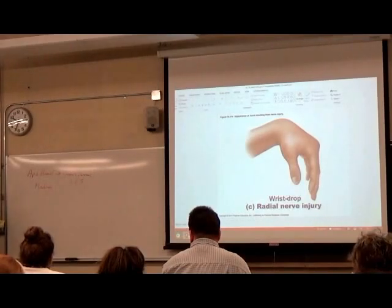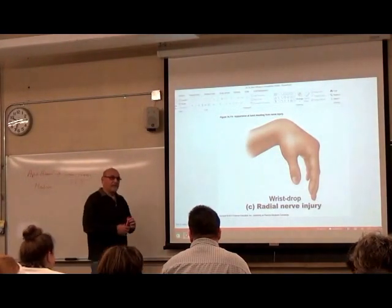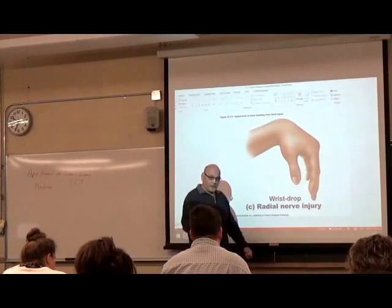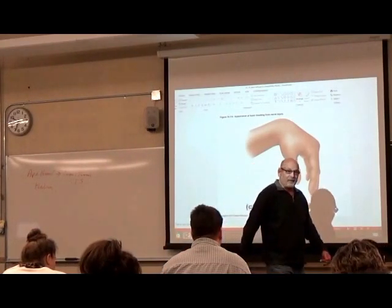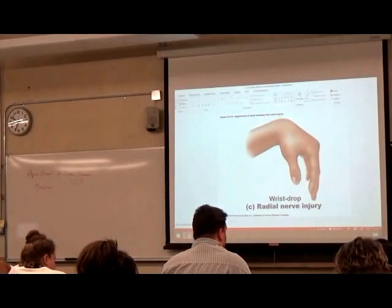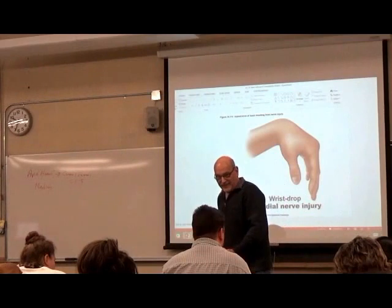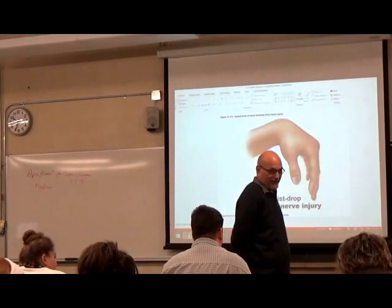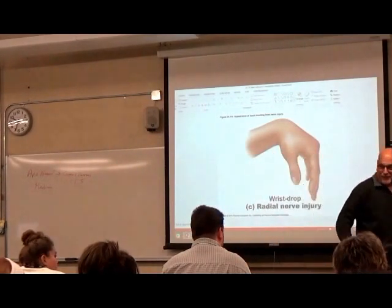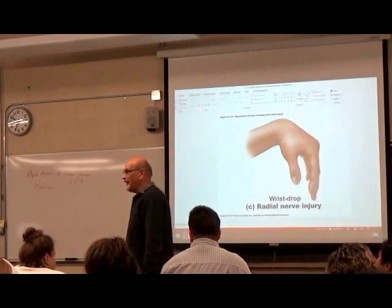All right, so the one that's not here would be brachial plexus palsy. What that would be is the person's arm would be stuck, maybe a newborn baby, stuck in this position, the arm stuck in this plane.